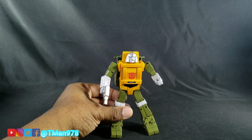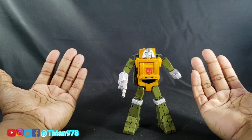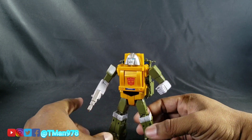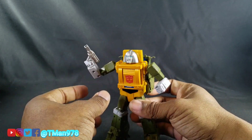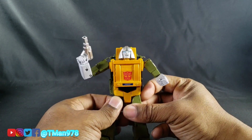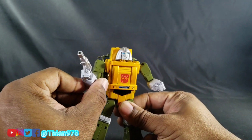Number 9 and 8 I struggle with because I kind of put them on the same level, but I'm going to make this guy number 9 just because he has less articulation. But this is a good representation of Generation 1 Brawn from the cartoon. This is Fans Toys Hunk. It looks like what it should look like. The details are superb. Look at that face.